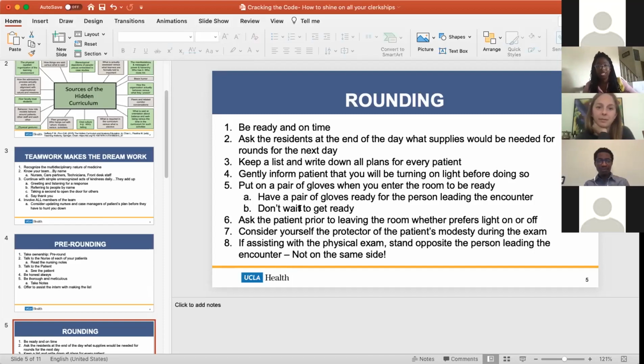If you're in a rotation such as mine, where you're rounding at 6 a.m., no one appreciates the lights going on at 6. So just a quick note of caution to the patient, saying you're about to turn on the light. I used to ask, is it okay if I turn on the light? But I was told by an attending not to ask that question, because if they said no, then you put yourself in a pickle because you need the light to do your exam. So just give them a heads up that you're about to do it.